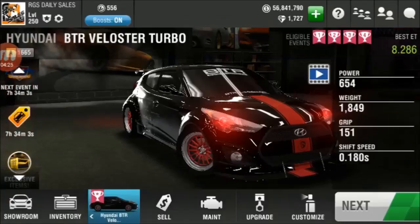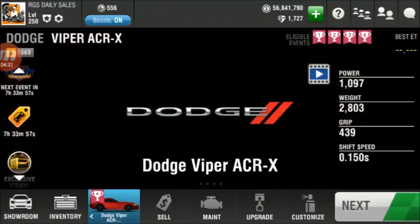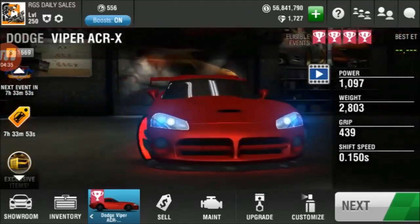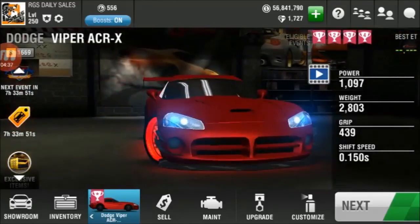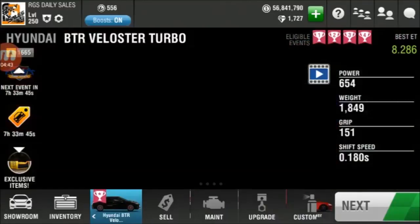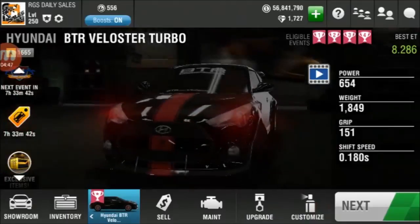I have some cars on which the red headlights would look really nice, for example this Viper over here, but it's not gonna be because apparently the red headlights are gonna be exclusive to a Hyundai, which kind of baffles me. Why would you do that? It is not a great idea, but okay. I guess they kind of do look nice on the car, but I still think it's a silly idea.